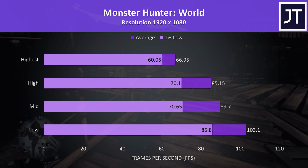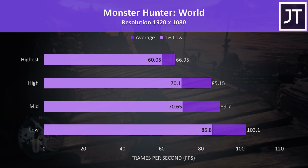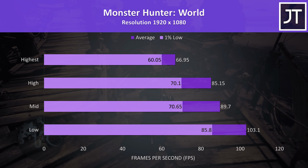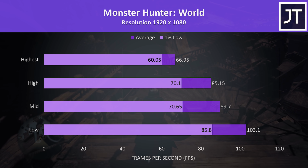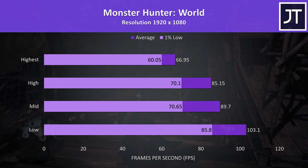This is only my second time testing Monster Hunter World. However, even at max settings, the 1% low is right on 60 FPS, not too far behind the average. So quite a smooth and consistent experience, while 100 FPS could be hit at low if you need more.